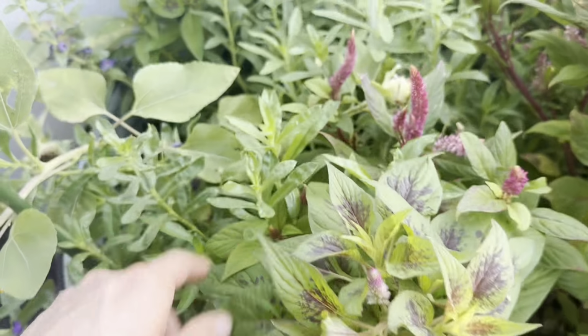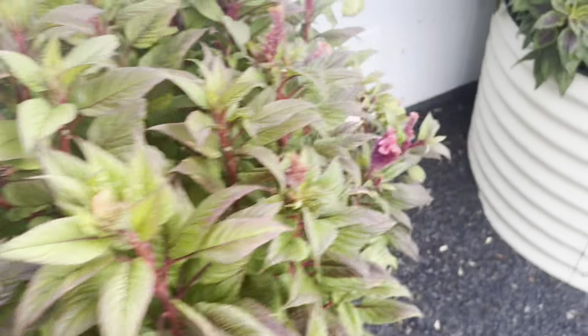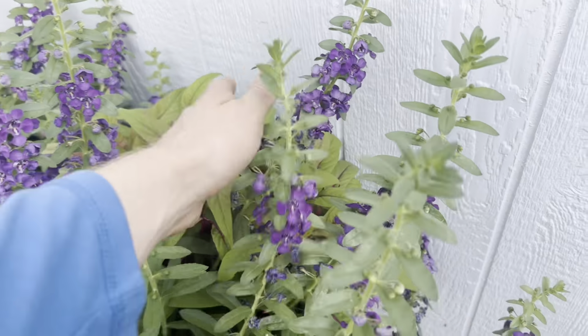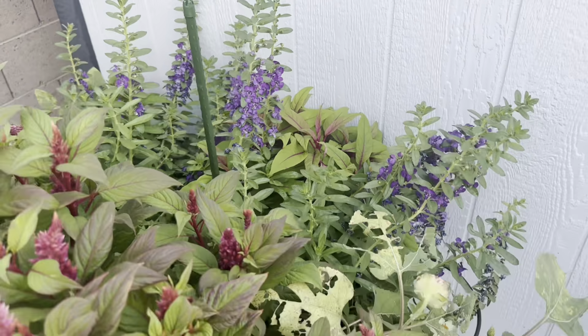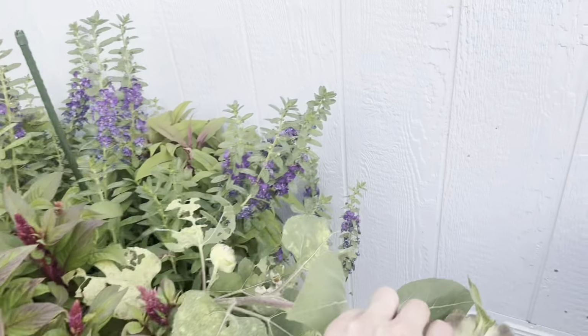It's so pretty. We have some angelonias back here. Go around this way. Look at these. They've been cranking out blooms all summer. This is a dragon's breath celosia. I should have planted this in the front, so it might get a little buried back here, but we'll see if it gets any taller. Hopefully it will.